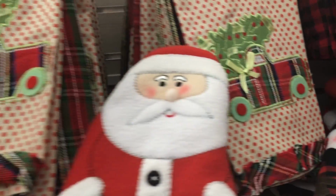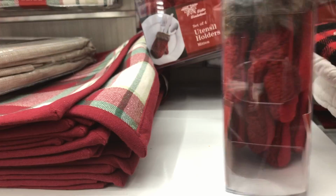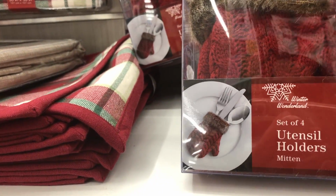And then just a regular like mat. That was a really nice foam mat. And then some kitchen towels. Alright, and the pot holders. I want to show you the pot holders. It was Santa and the snowman. Those were cute. Alright, and then I found the utensil holders, which I bought these because I love them.